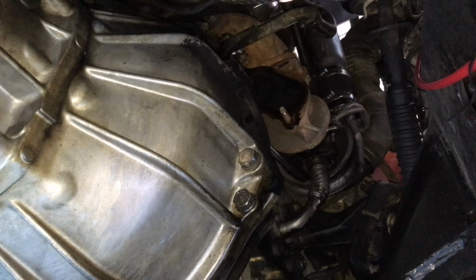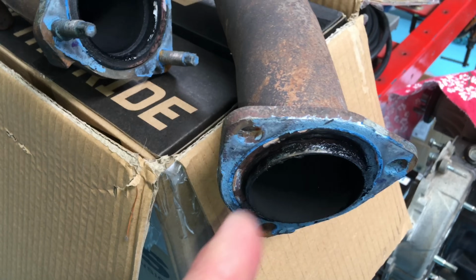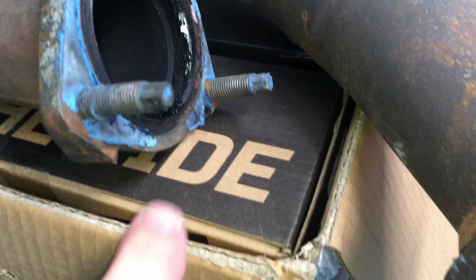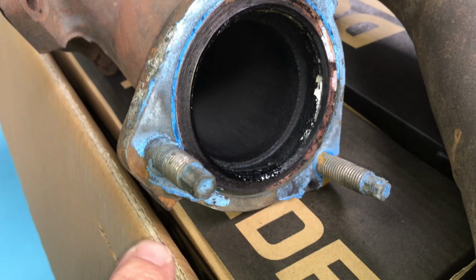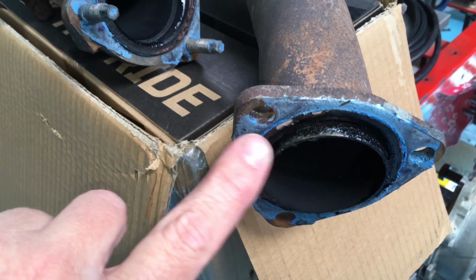Let's have a look at the dump pipe and let's see if we can see any oil on that. Okay, so this is the exhaust we've removed. So the evidence is here with all the... What's this blue gear? Is that Ultra Blue or something else? Is there another product that's blue like that? I don't know. Ultra Blue looks that colour.